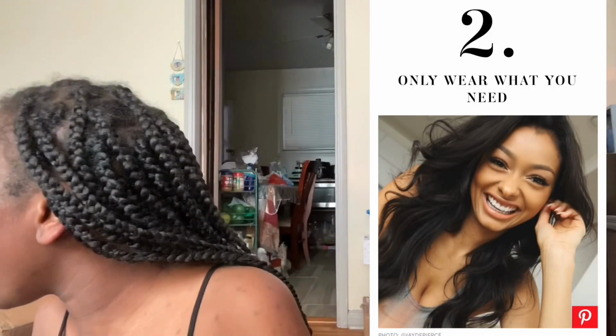The second tip is to only wear what you need. So basically what they're saying is that I don't need a full face of makeup. I'm still young, my skin is still decent looking, even though I have a pimple right there. And they're like, let your real skin shine through. I usually don't wear a full face of makeup, so I think I'm good. And look, we're on the second tip and I still look like a baby, so I'm a little worried, but we're gonna see what happens.